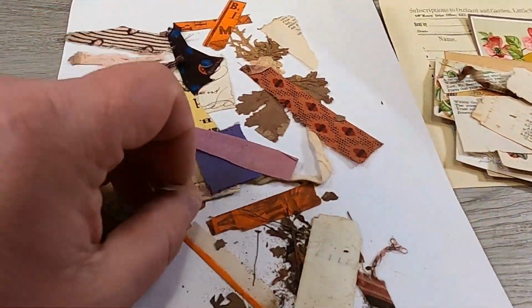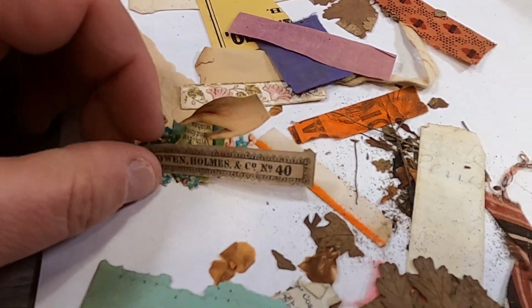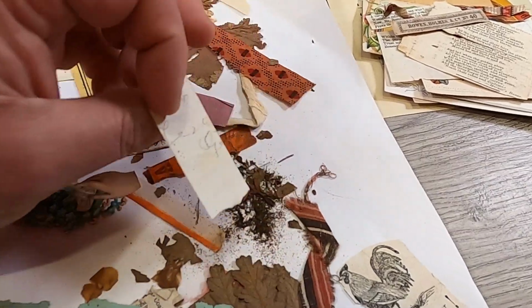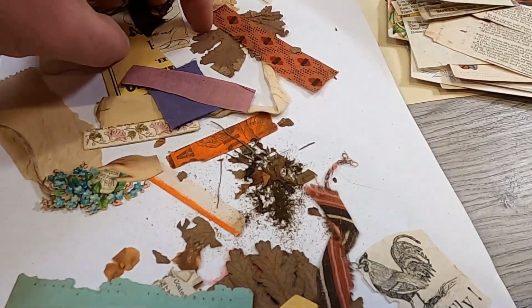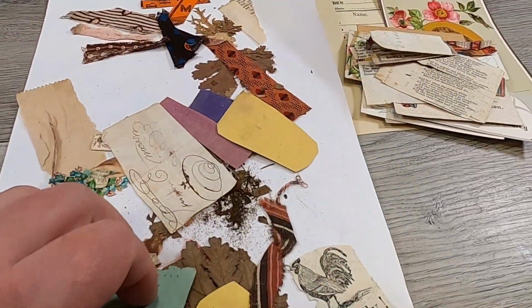Here's another little piece of paper. Brown Holmes and Company, number 40. Probably came off of an item, like a mail pouch or something. There's parts of letters in here. Just very wild stuff that was put in this Bible, and was shoved in there.